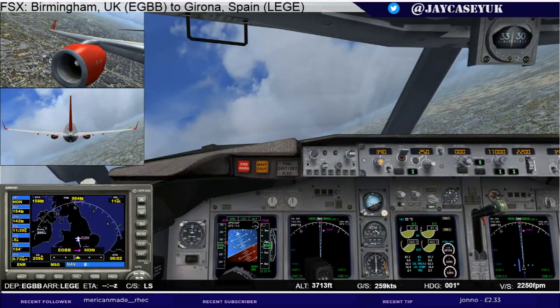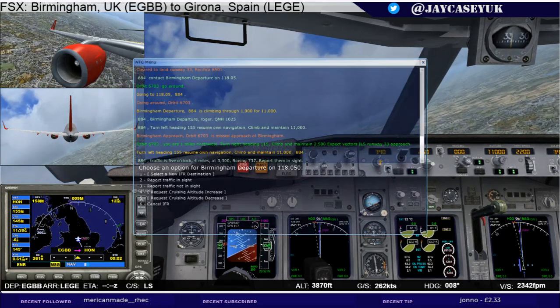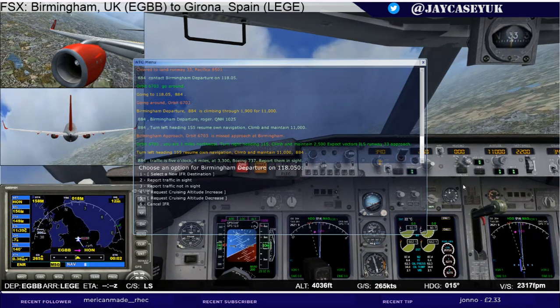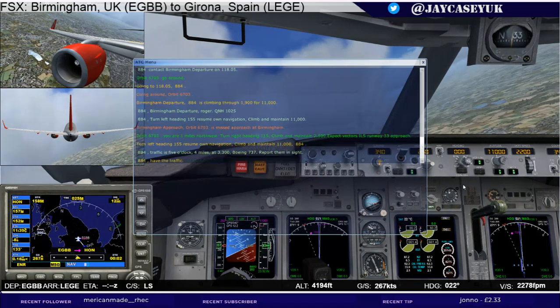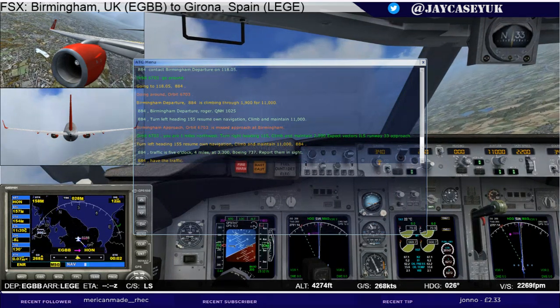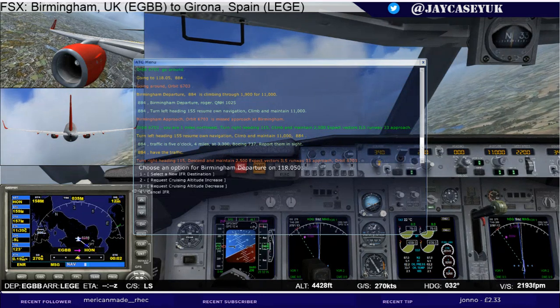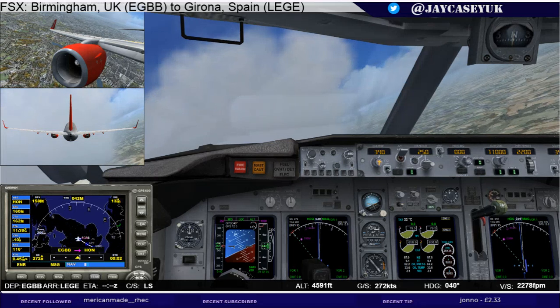Turn left heading 155, resume own navigation. So we turn now onto our own track. First waypoint is the Honolulu VOR, which is just south of Birmingham Airport. So we will do a circuit of the field essentially.